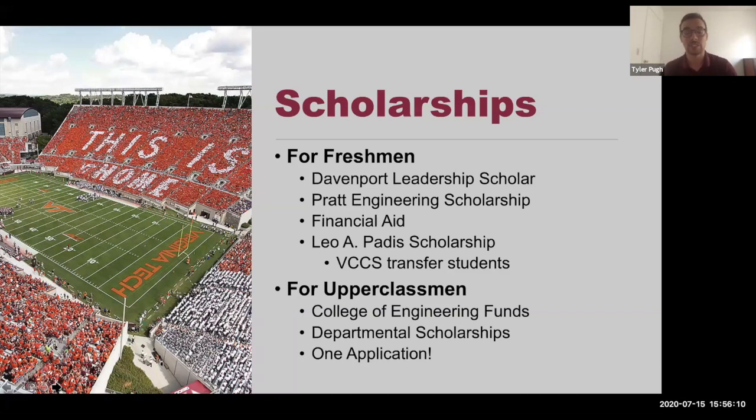I can speak personally to the amount of scholarship that's provided through Virginia Tech, as I'm here on a full tuition ride. A lot of Virginia Tech students will receive some sort of scholarship, from what I've experienced and who I've talked to. If you apply and are eligible and qualified, there's definitely a lot of scholarship money available there.